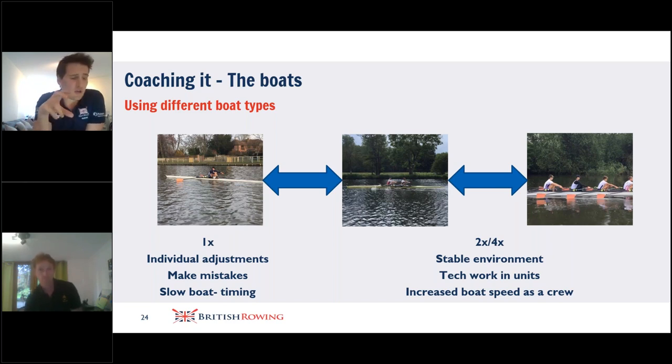I really like the use of doubles for drills, and it's for a simple reason: you can get an individual doing a drill in a double with someone holding it level. You've got an athlete in the boat that can feel what's going on, that's holding it stable and able to provide feedback. And you can just change things. You can actually make some quite big changes. So especially when I'm teaching skills very early on, the double's a really good one to use.